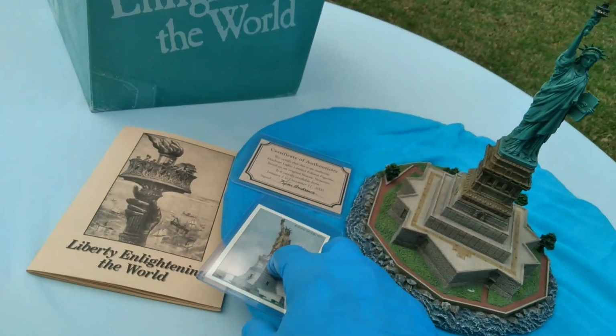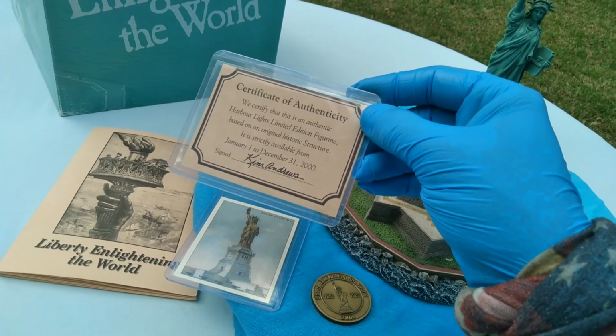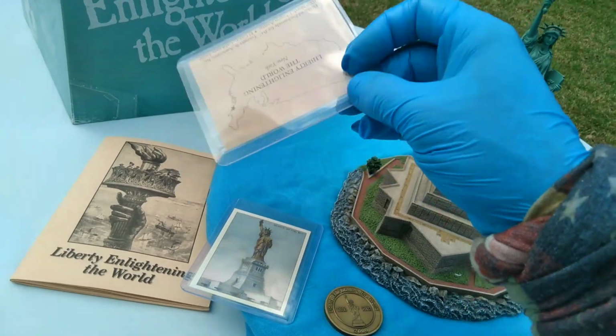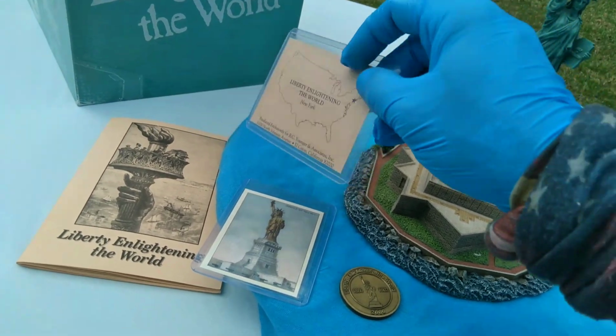And certificate of authenticity. We certify that this is an authentic Harbor Lights limited edition figurine based on an original historic structure. It is strictly available from January 1st to December 31st, 2000. Signed by Kim Andrews. And I assume you get one of these for any of the lighthouses. It shows you where it was located. Liberty Enlightening the World, New York.